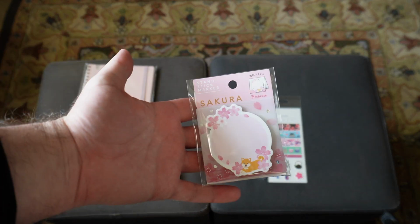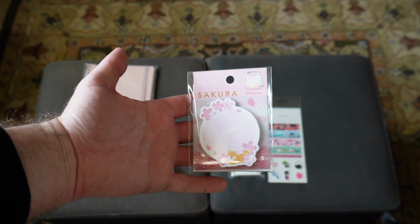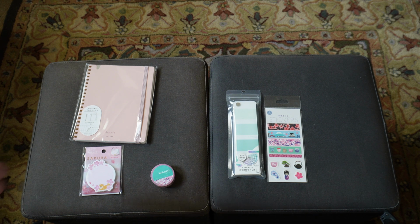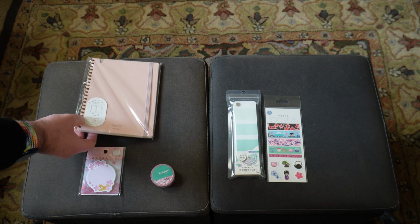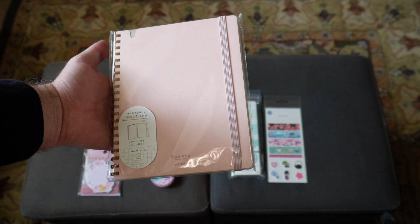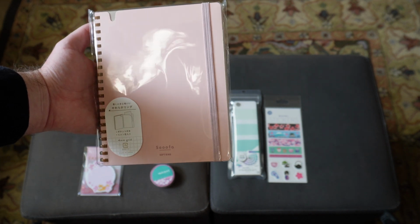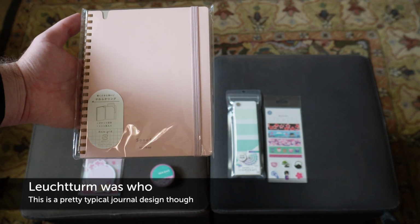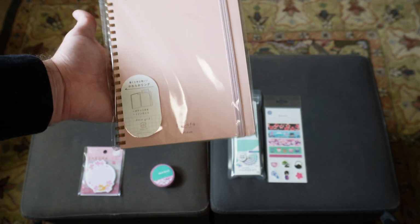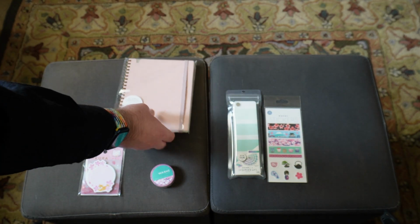From Mindwave, standing memo pen with Sakura and a little Shiba Inu down there. Next up, from Kokuyo, we have a soft ring note. Very pink. This kind of reminds me of a memo sign, or actually not memo sign. Oh, who am I thinking of here? Well, memo sign probably makes something very similar. There's a lot of stationery companies that make notebooks like this, but very nice. It's got a little front pocket there. It's a 4mm grid inside.